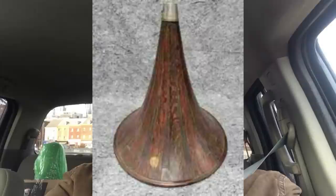Okay, so you keep your eyes out for those wooden Victor Victrola phonograph horns. I'll put a picture up here so you know what I'm talking about in case you didn't see me buy it last summer. But on the way is a thrift shop and they open at 9 o'clock, so let's go there first. Maybe there's another Victor horn waiting.